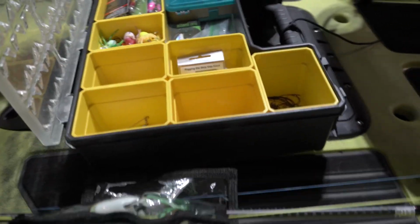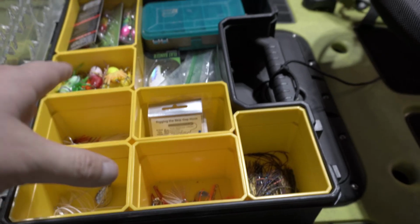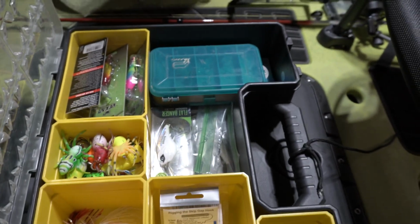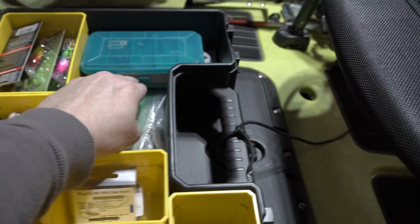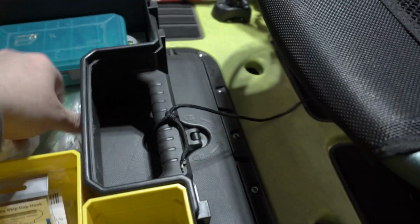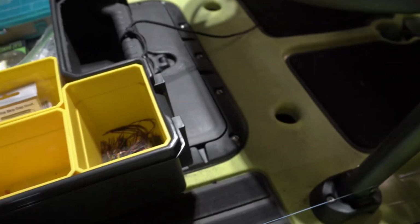So what I like about this toolbox is it has the individual compartments. I'm using this for all my stuff like crankbaits, top water, stuff like that. I've got a box here that has some hooks in it. I've got some crappie lures under there. I've got my trailers here. I've got a Guggen bait sitting there. And I got the Money Badger.